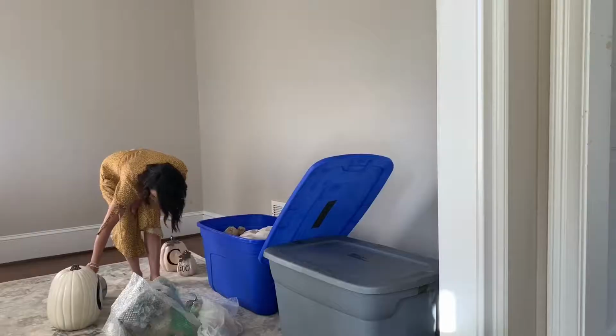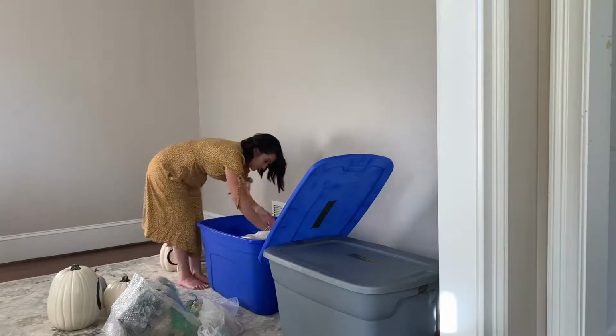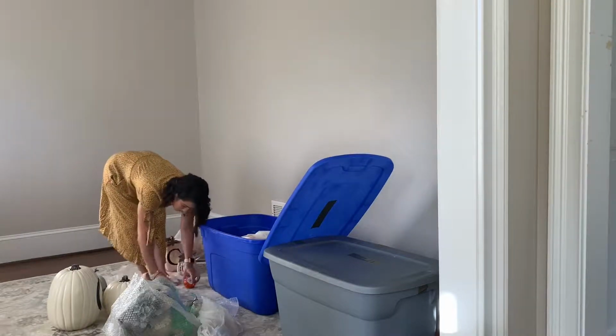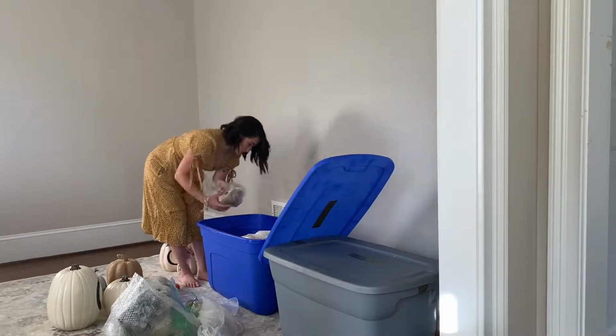So I'm just wiping everything that was in the cabinet, and now I went back to the other room so I can take everything out of the containers. Those pumpkins go outside, so if you guys want to do a front porch, just let me know and I'll do that for you guys.